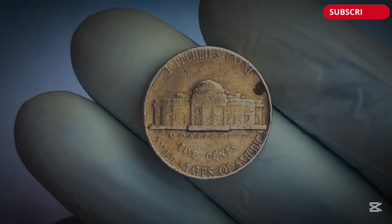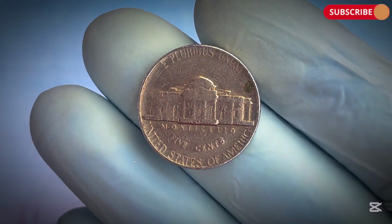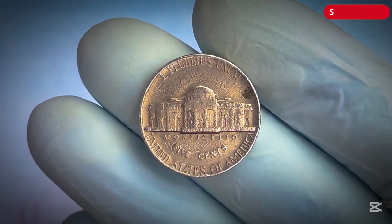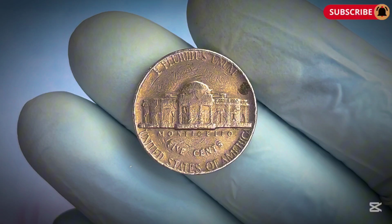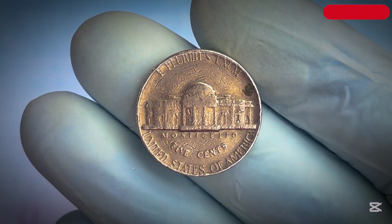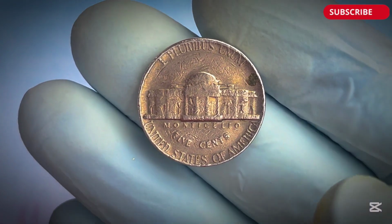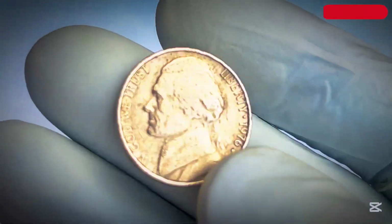The United States Mint produced over 860 million of them, hardly the limited mintage we typically associate with valuable coins. The obverse features the familiar profile of Thomas Jefferson designed by Felix Schlag, while the reverse shows his Virginia home, Monticello. But here's where our story gets fascinating.